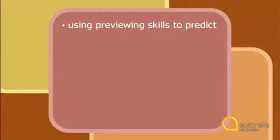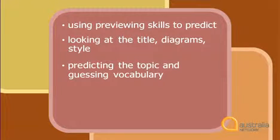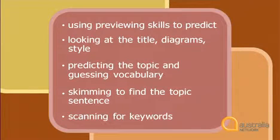You can also use these skills when you need to answer multiple choice questions, label a diagram, or complete a table. Let's take a quick look back over the skills we've used today. We've looked at using previewing skills to predict what the text was going to be about. We talked about looking at the title, diagrams, and style of the layout for clues to what the text might be about. We practiced predicting the topic and guessing vocabulary that might be in the text. Next, we practiced skimming to find the topic sentence of the paragraph. Finally, we talked about scanning for keywords.